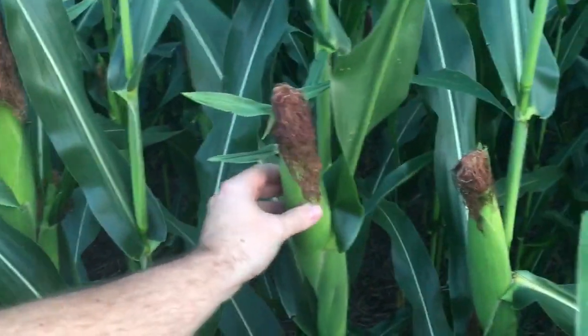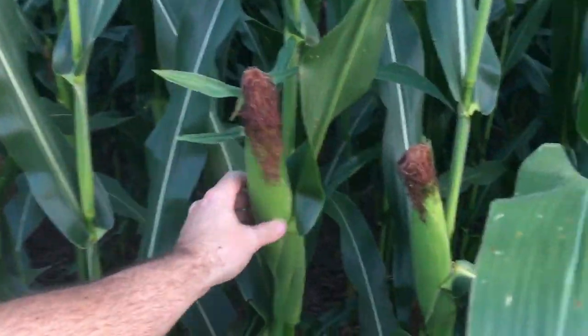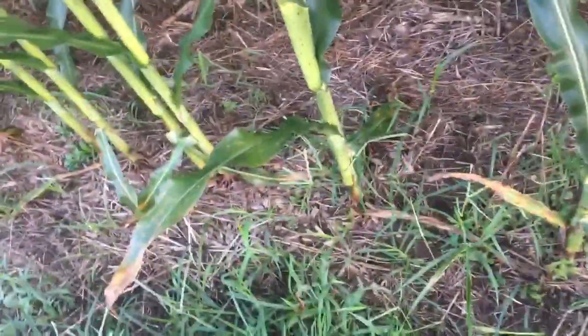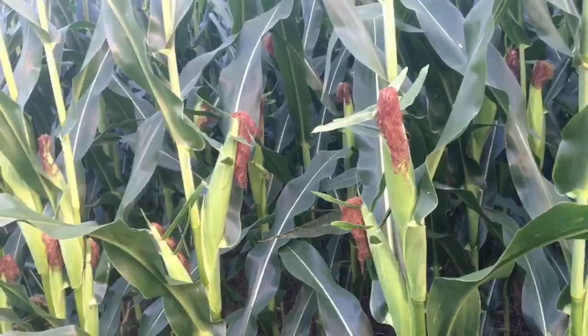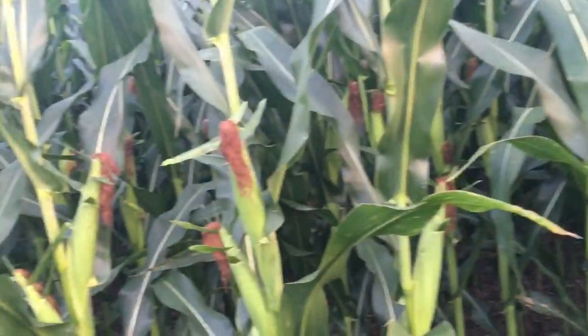So what I'm going to do is turn the camera off because I need 2 hands. I want to pull a cob. I'm looking for the driest spot on top. Since we've gotten that rain, there is soil moisture now. I mean, 5 inches, yeah, that's mud. 5 inches of rain, it woke everything up. I mean, overnight the corn just brought up some of that moisture.